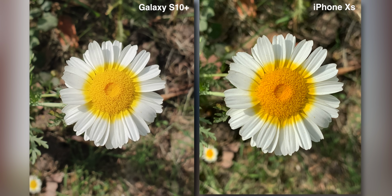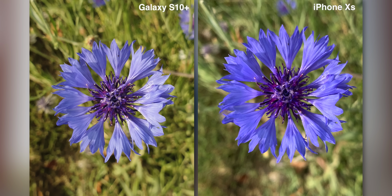Now take this photo. Here also I prefer the colors of the XS, but the Galaxy S10 Plus has got better depth of field. As you can see, the blurriness below the flower looks more gradual than just being there all over the place. Although it's also the case that the flower looks much more separated from the background in the XS image. And by the way, this is another reason why I like the XS image more. But then this is just a personal choice, so it might differ from person to person.